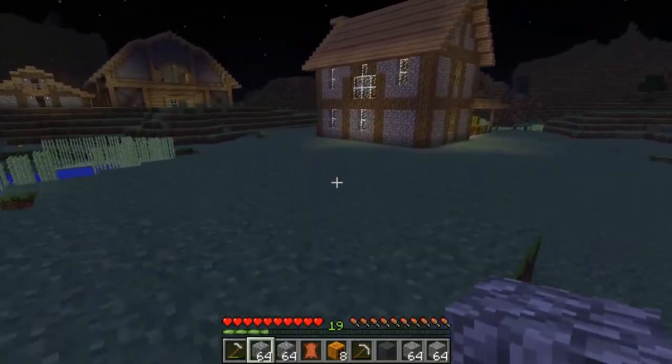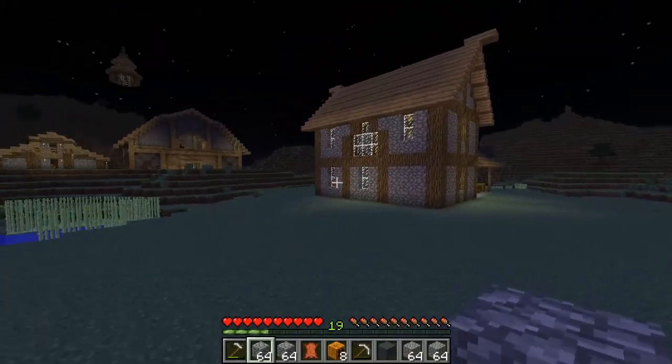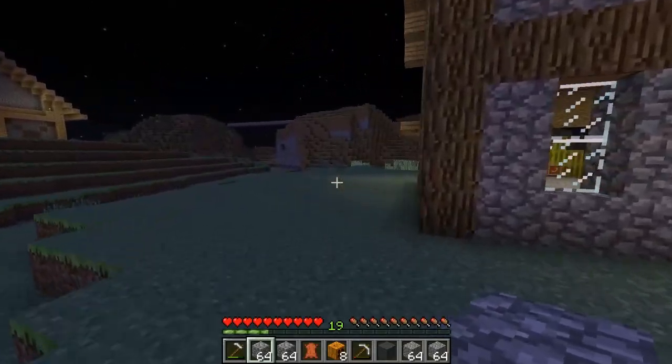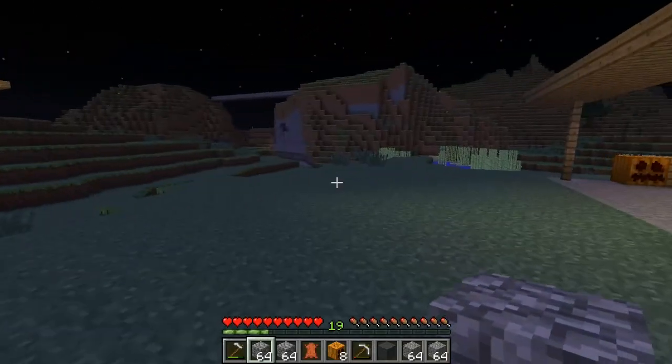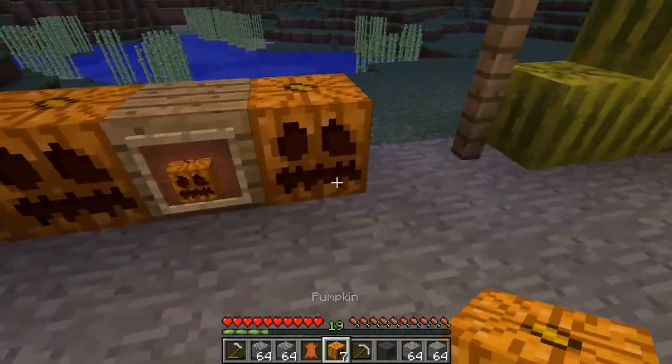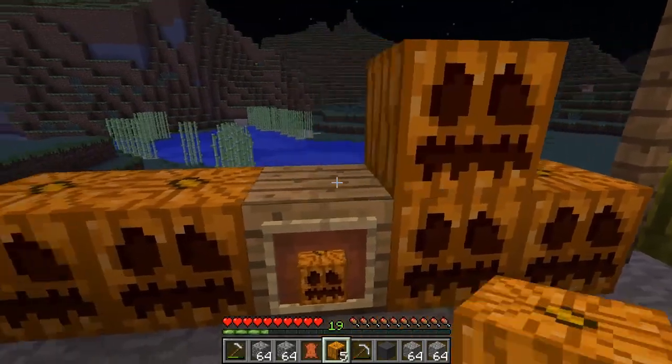Now we're going to go over here. This building is my farm shop, where I sell all of my stuff. If you're wondering, mobs are turned off for the purpose of me showing you this, which is why I'm not going hungry or anything.